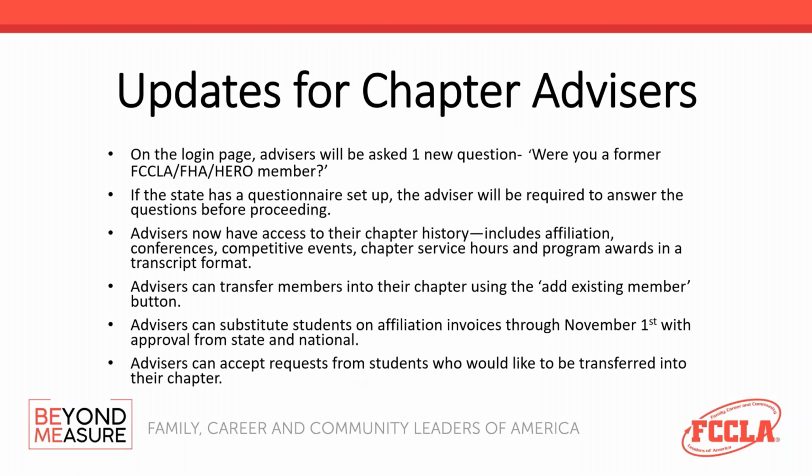So now we're going to go into the updates for the chapter advisors. You're going to see 6 main updates for chapter advisors. There have been a couple other updates throughout the system, but they're pretty minor and they're not really going to affect anything, just very tiny differences. But the 6 main changes are right here.